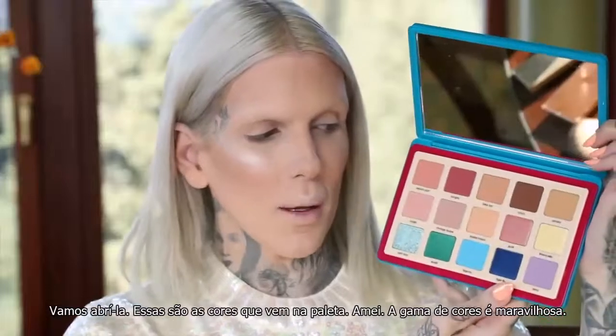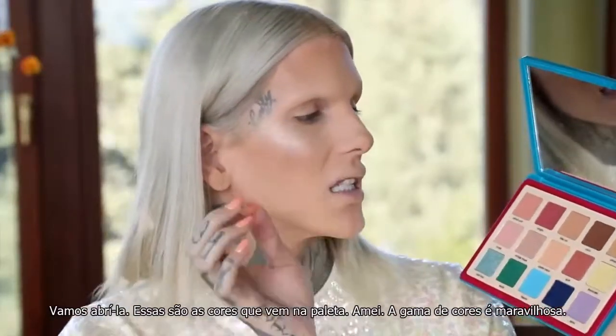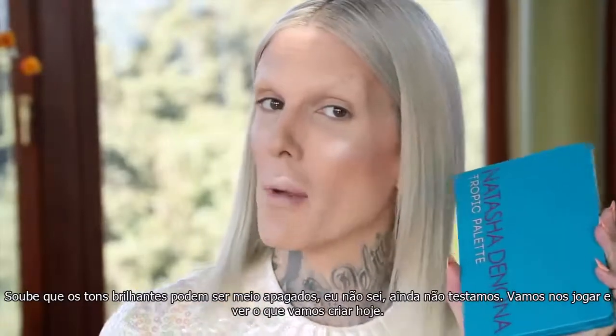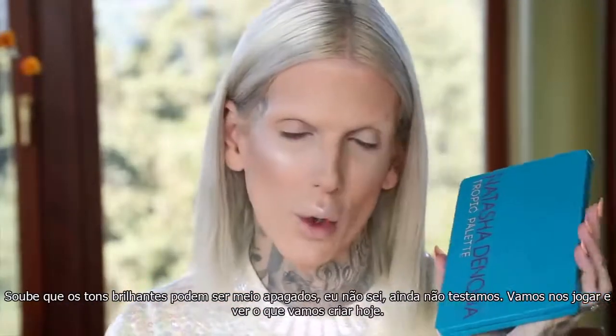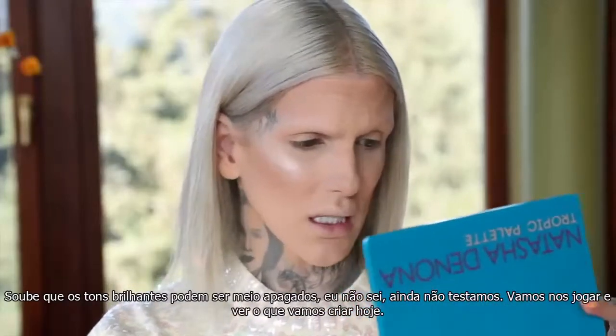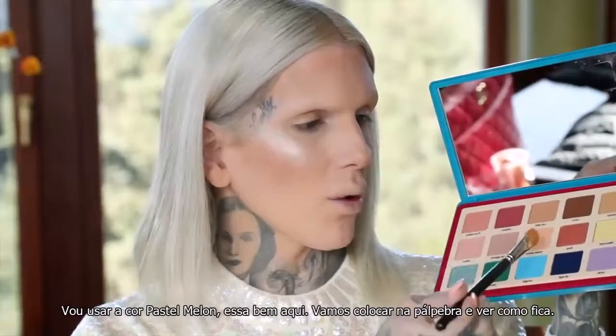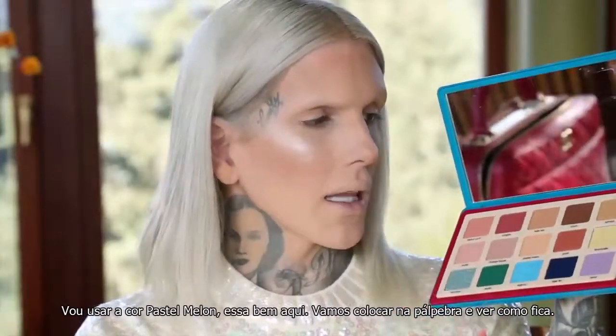This is what you get in the palette. I love it. Wow, the color story is stunning. Now I have heard that the shimmer shades may be a little iffy. I don't know, I've never tried it yet, of course. So let's dive in here and let's see what we're gonna be serving today. All right, so I'm gonna go in with shade Pastel Melon. It is this shade right here. And let's just put this on my lid and let's see what happens.